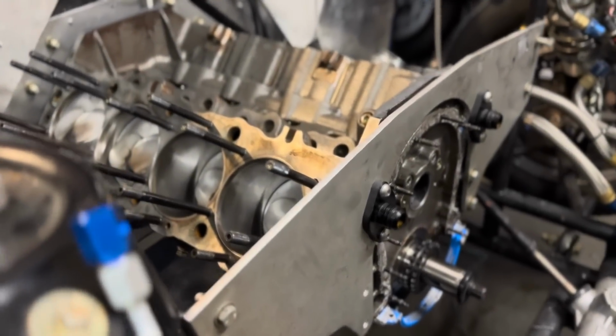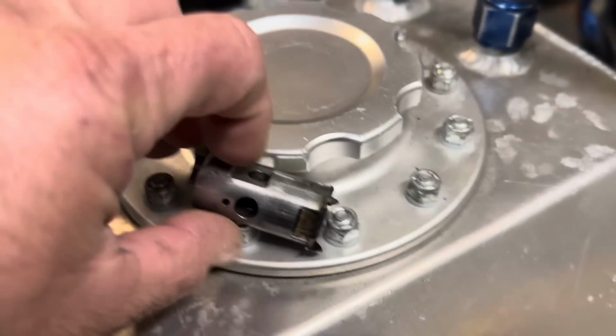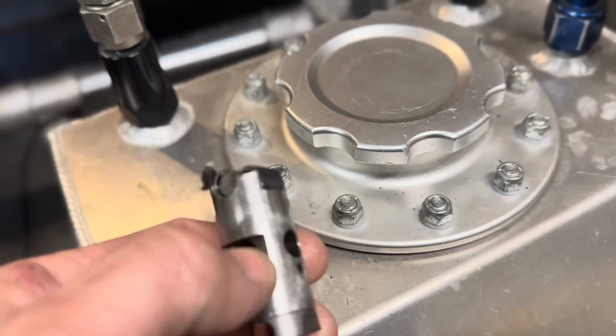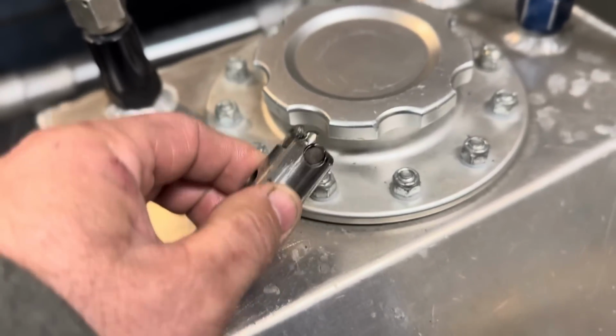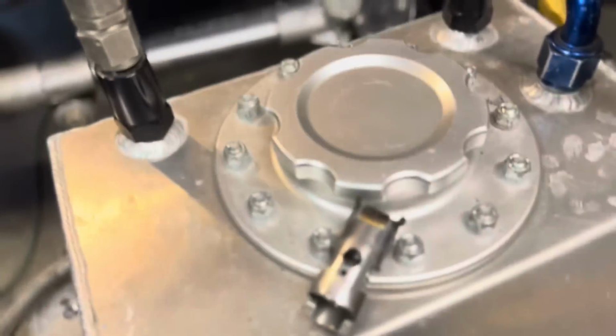Check it out, guys. Everything's off of it, except for we have a short block here. We got crank, rods, and pistons in the engine. This is the lifter that failed, and you can see this was in pretty bad shape. Now, why it failed, I don't know. Lifters fail all the time. There's a couple scenarios we were thinking about that maybe caused it, but it failed and wiped out the camshaft.